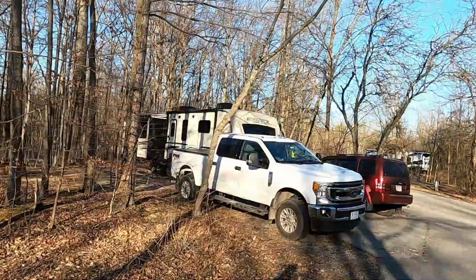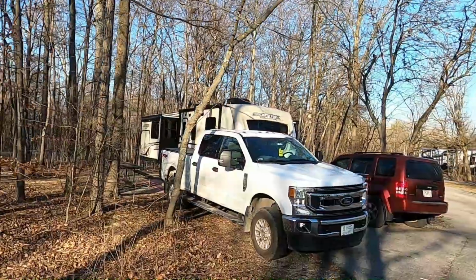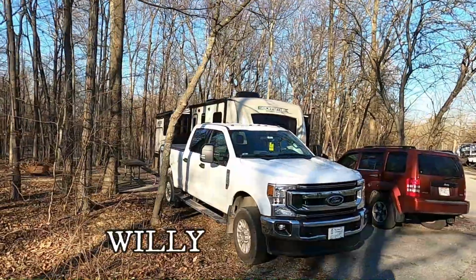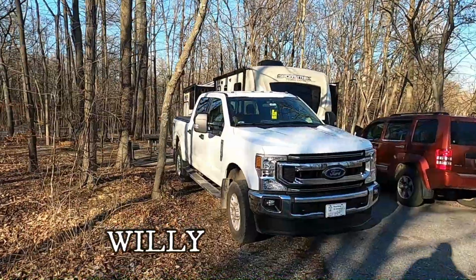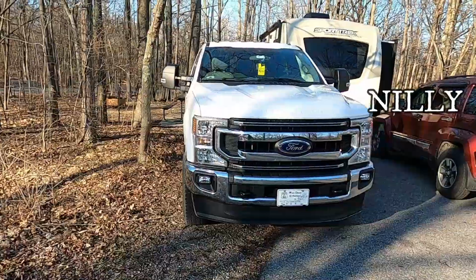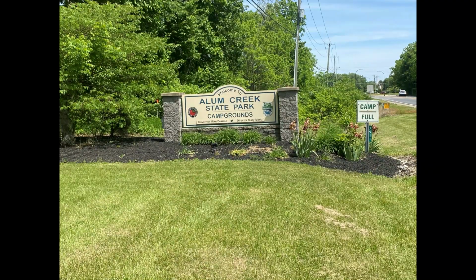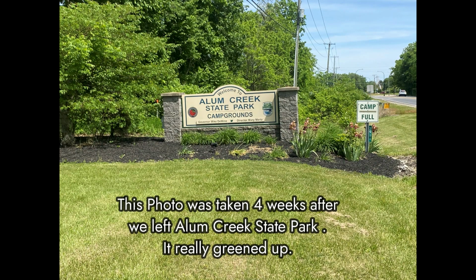We travel this country willy-nilly style, and by that I mean we travel in our F-250 truck we call Willie, and our RV sports truck travel trailer we call Millie. And this week we are at the Alum Creek State Park just outside of Delaware, Ohio.